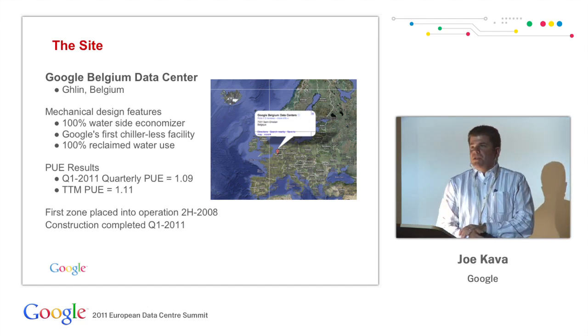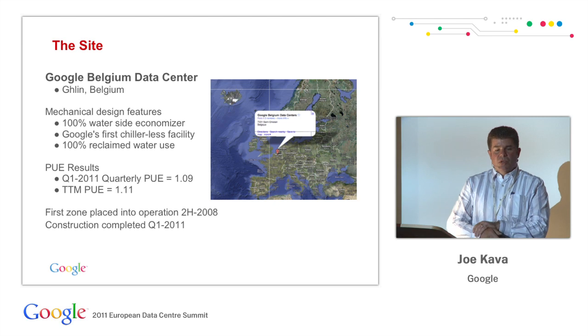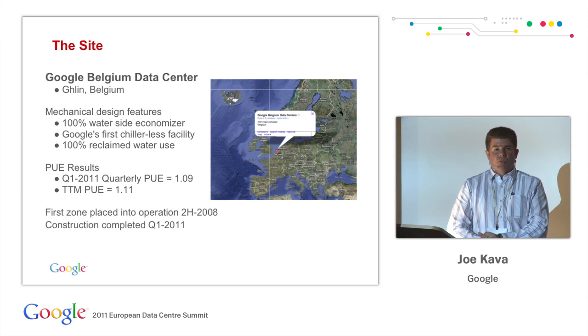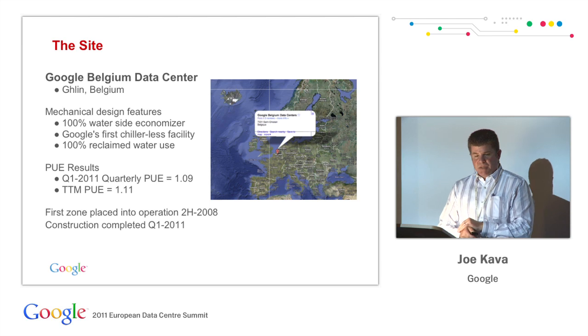We've achieved really great results, PUE-wise and efficiency-wise with this site so far. It came online in the second half of 2008, and our last quarter in Q1 this year, our quarterly average PUE for this site was 1.09, and the trailing 12-month average is 1.11. So this is really outstanding efficiency from this design.